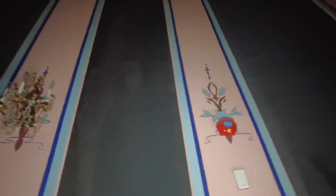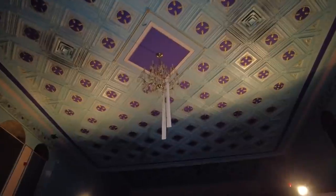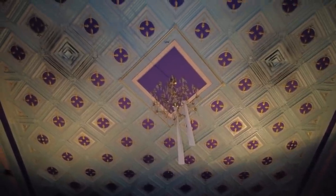Head on over here and we'll look at the walls. They've got little designs, embellishments painted on the walls where each light fixture would go. There is a large chandelier right here in the center of the ceiling with something hanging from it. I don't know if it's paper towels or toilet paper or what.